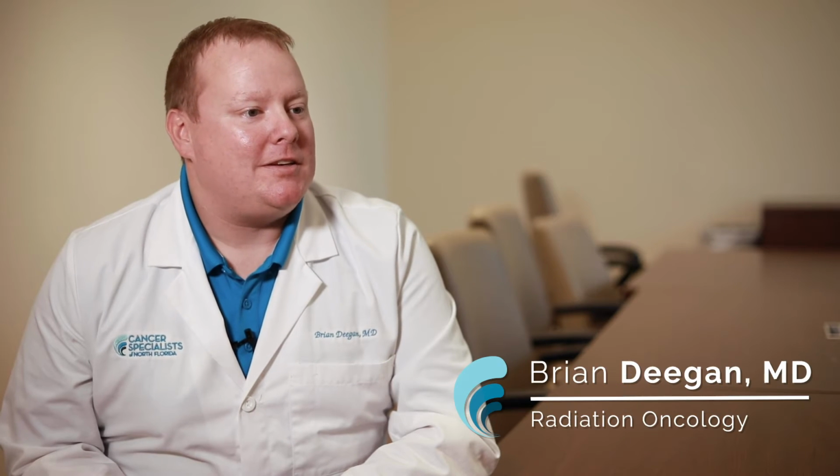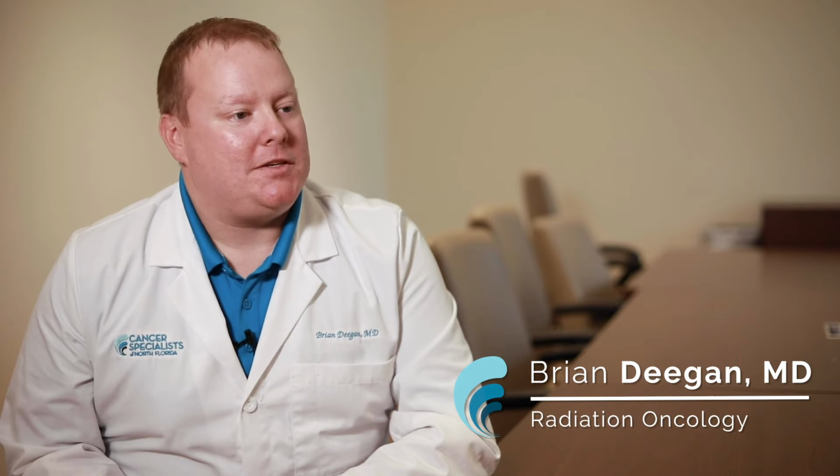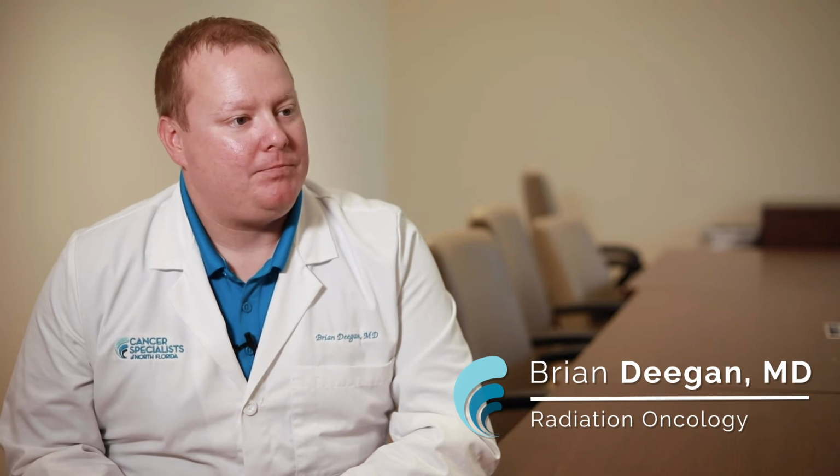HDR, or high dose rate radiation, is a form of brachytherapy, which is internally delivered radiation. HDR is a technique where a radiation source is delivered via a catheter, which is placed next to or into the tumor that you are trying to treat. A typical site would be for GYN malignancies.